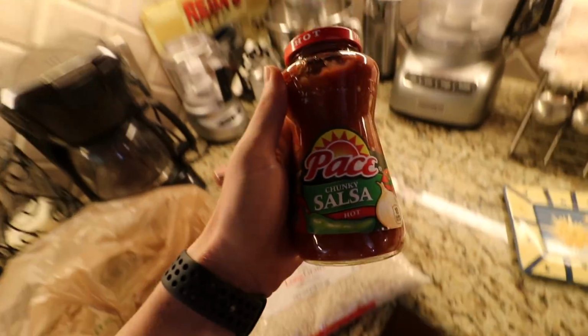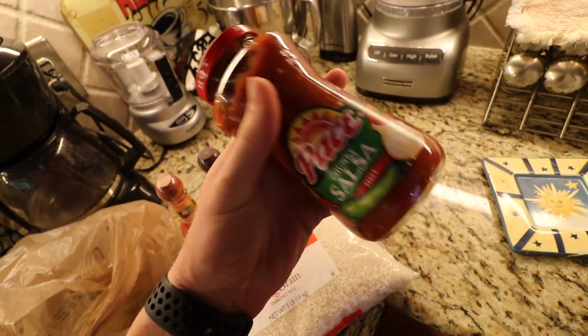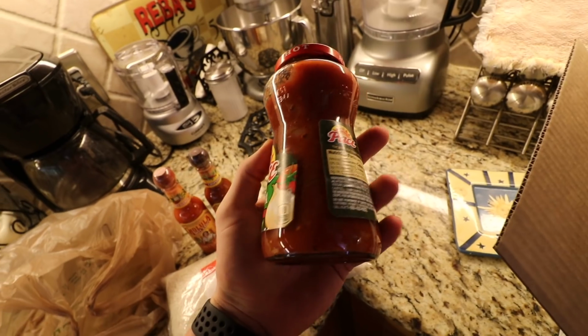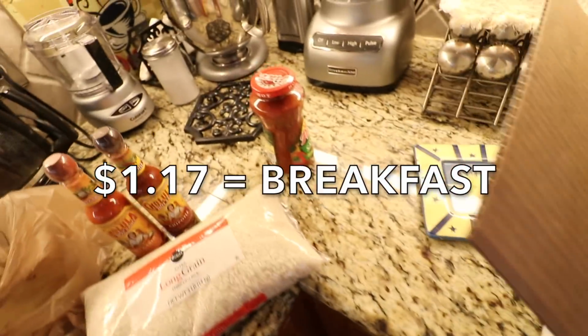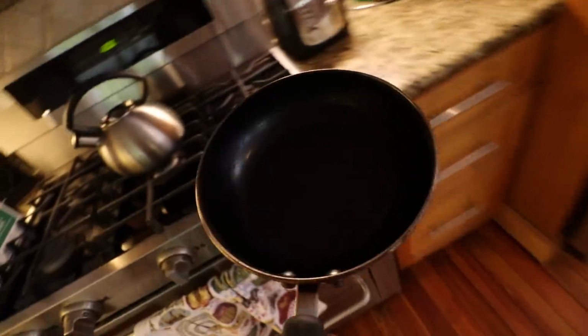So 5 eggs plus salsa. Salsa is around $3 a jar, and this entire jar should last me a good 5 or 6 days. So say for example, if we have this jar of salsa for 5 days, for breakfast that's around 42 cents for salsa, plus 75 cents for eggs equals $1.17 for breakfast. Can't beat that. And now comes the part where we make breakfast. A little montage of making breakfast, so enjoy.